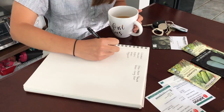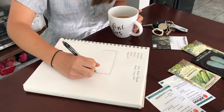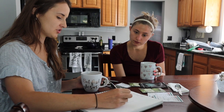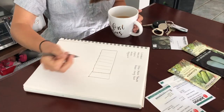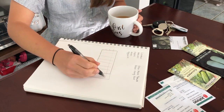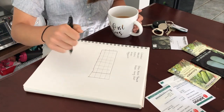4x8, 4x10 maybe? So it's not a huge garden, but just something to get us started. So have you heard of the square foot gardening method? It's essentially basing your garden on each square foot, so you can decide what to plant in each square. Some things will need more than one square, other things like a tomato you can do one per square, even though it seems close, you just have to keep them pruned. And then you could do a bunch of lettuce in one square. So you can maximize your growing space.